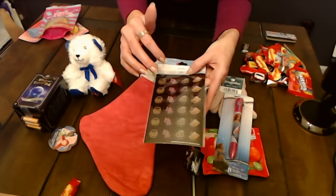So what I'm thinking the best way to put stuff in here, I start by trying to fill the toe of the stocking down here first. Probably the best way to do that is with the candy and the magic towel. I want to have her candy canes too. We'll get those down in there as well. There was one odd piece of candy left over. I might have taken care of that one.